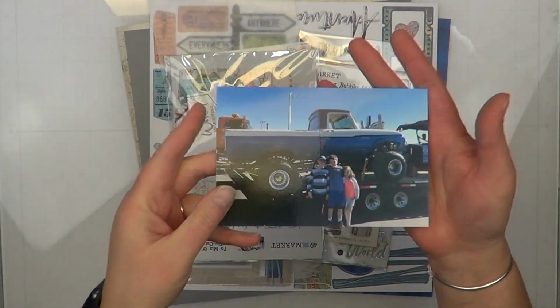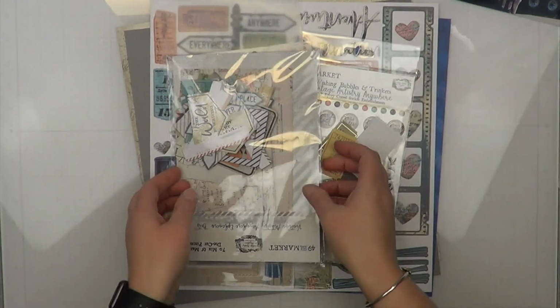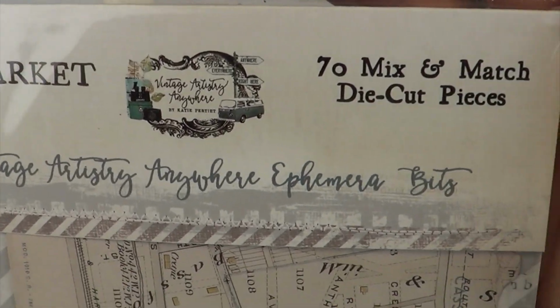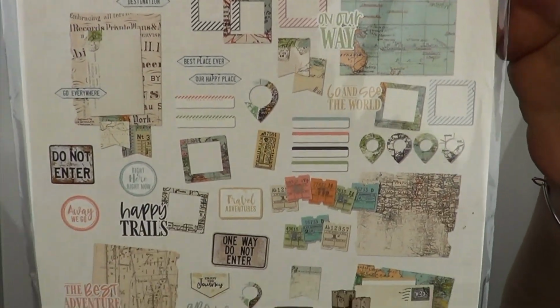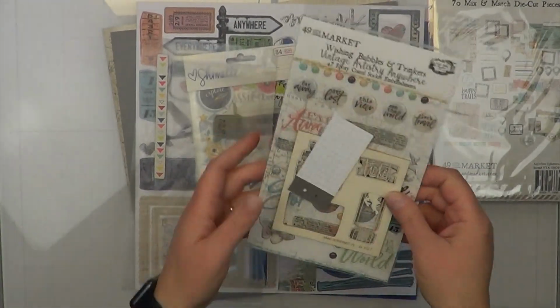And I decided to do this cute little photo of my children standing outside of a truck that we found, well, we didn't find, but it's a truck that's pulled into the parking lot of a diner that we just left. I'm also going to be using some 49 and Market Anywhere die cut pieces, as well as a few other odds and ends.